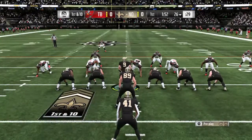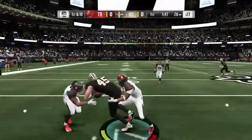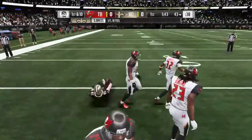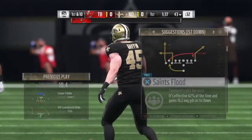Now Brees. Throw left side complete. It's Griffin. And they get him down, but not before he takes it across the 40-yard line. An excellent way to start the drive there, 18 yards.